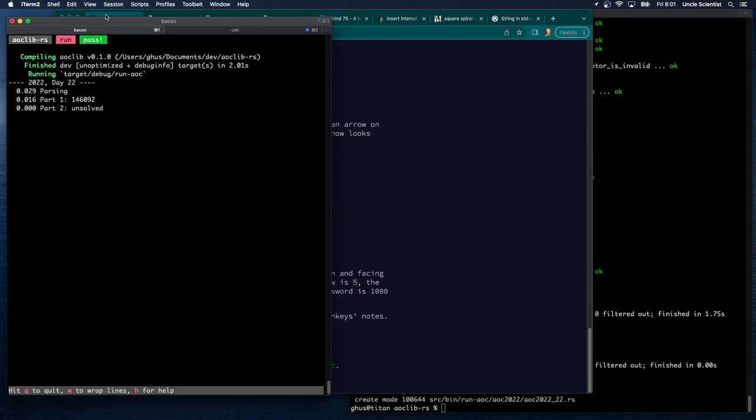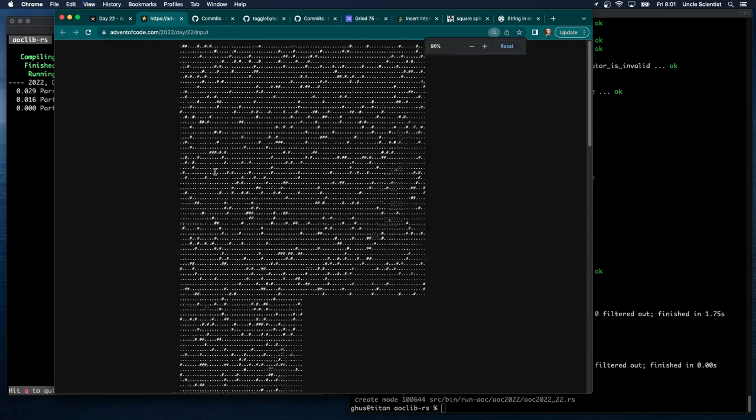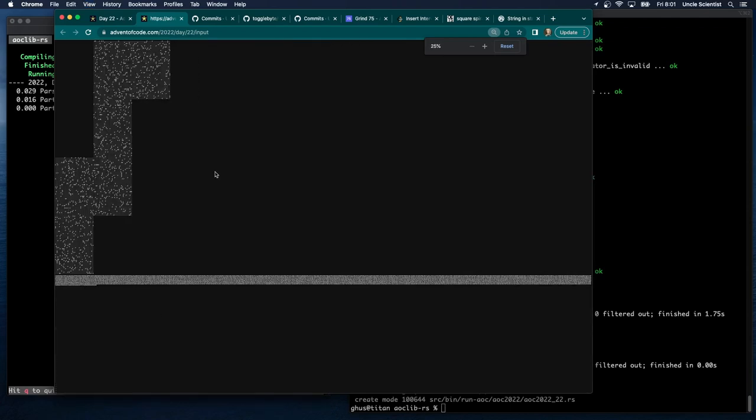Let me take a look at this input again. So are they expecting us to figure out how to fold this? Because that would be insane. I don't know how to do that. I could find out where the faces are and connect them up just by looking at where the tiles are, right? I can just look at the center of each one and say, okay, this is this tile, this is this tile. But then figuring out, with this arrangement, we fold it in this particular pattern.